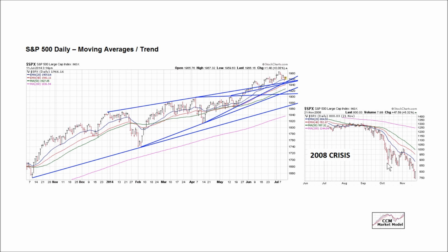You can see the present day doesn't look anything like that. In fact, it's almost the mirror image. Instead of price being below all the moving averages, it's above all the moving averages. Instead of blue being on the bottom, blue is on the top. Instead of the moving averages having negative slopes or bearish slopes, they have positive or bullish slopes. The net is we have not seen anything too significant. We do see some cracks in the observable evidence, but for the most part, the trend is still clearly bullish from an observable evidence perspective. This chart needs to morph into something more like this for us to become more concerned and have to make allocation changes relative to our rules and the market model.